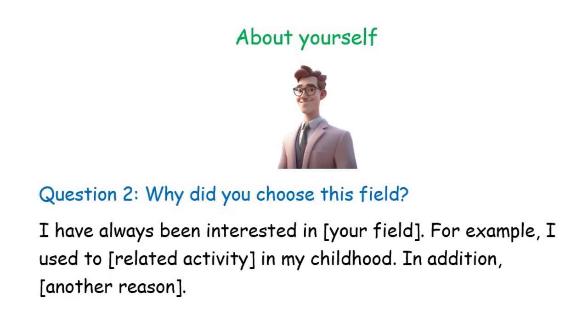I have always been interested in environmental science. For example, I used to explore nature reserves and learn about ecosystems in my childhood. In addition, I also believe that protecting the environment is crucial for the future of our planet.